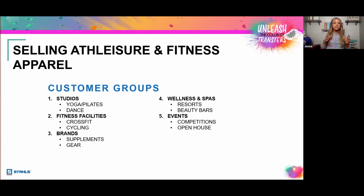But we are starting to see a lot of these brands start incorporating apparel and selling that alongside some of the other equipment and supplements that they are selling. Next is four, wellness and spas, so things like resorts and beauty bars. And then events. A lot of these other customer groups show up at these events and they want to be able to sell apparel.